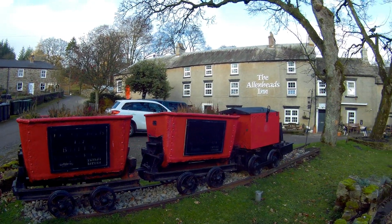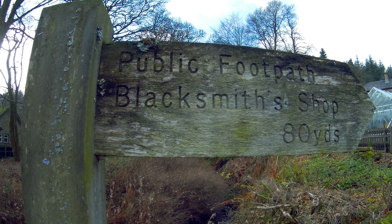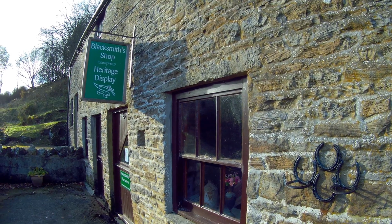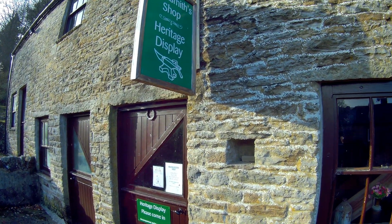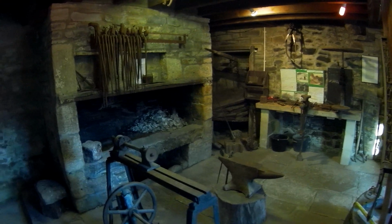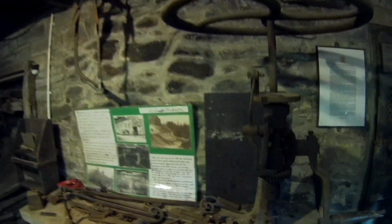All lead mining stopped in Allenheads in 1896, but the mines were reopened in the 1970s in order to mine fluorspar, but unfortunately it was deemed unprofitable. That's the Allenheads Inn, built in 1770. This here is the old blacksmith shop, and you can go inside and have a look around. You're free to wander around and admire it.